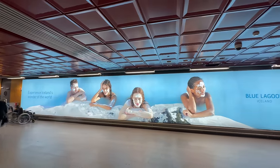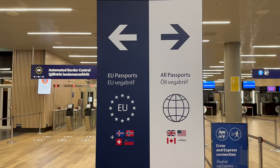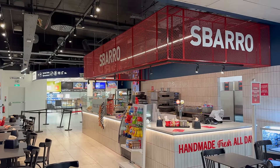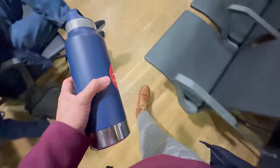If you ever have the chance to visit Iceland, be sure to check out one of the many thermal baths the country has to offer. Immigration was empty, we went through within a minute. As I said earlier, there are still some food options after you've passed immigration, but there aren't many choices. Also, there's no water fountain available.